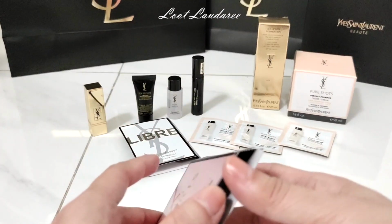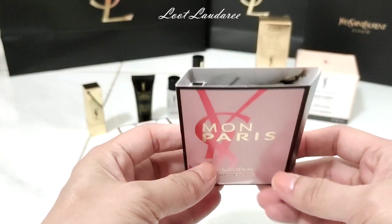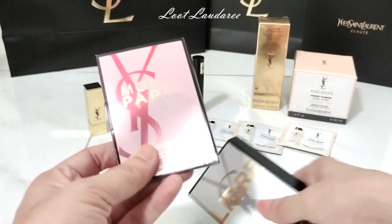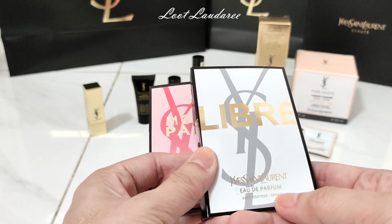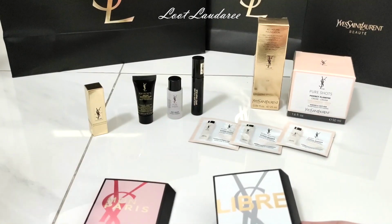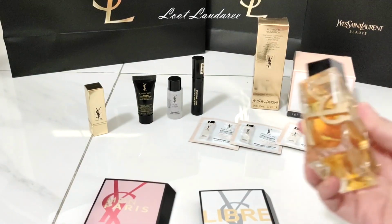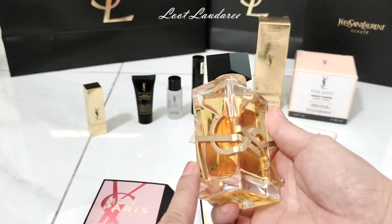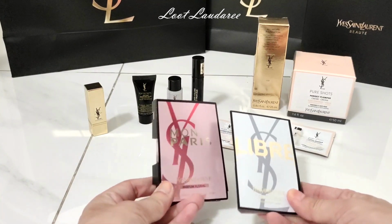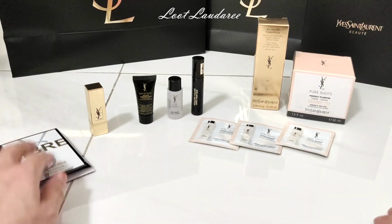So first of all, of course, they gave me this perfume, Mont Paris Parfum. Parfum normally is more long lasting. So this is Parfum, and then this is also Parfum. Yeah, Parfum, they are more long lasting. Rebel, I have it, which is this one. I like it, and I of course like the YSL 3D logo here, that's the part that attracted me to YSL products usually. So yeah, this is Parfum, very nice.